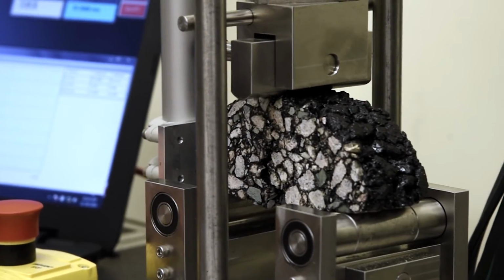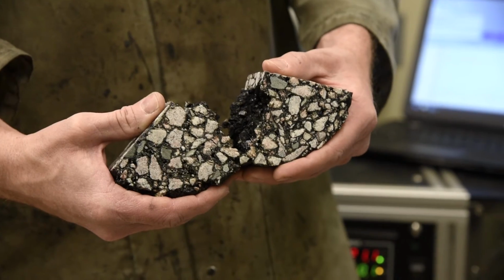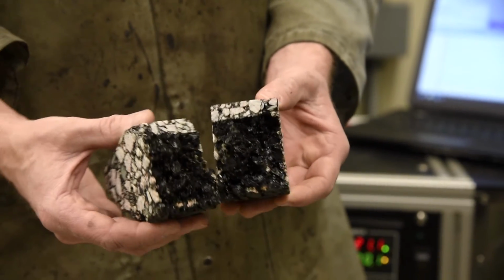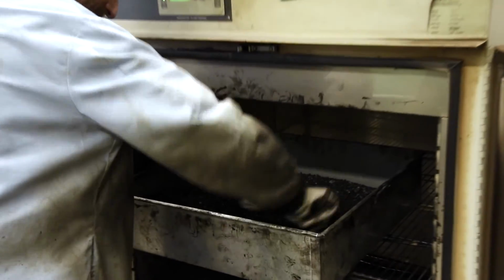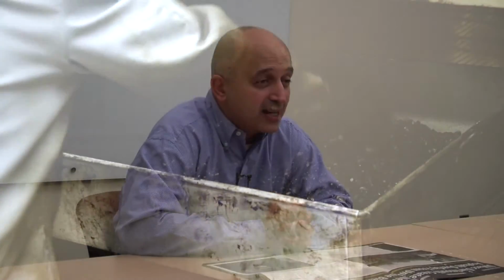For 3 years, graduate students and undergraduate students are going to go out in the field and monitor the performance in terms of cracking and any other distresses that we might see. If it works, it would be a very environmentally friendly, economical pavement preservation strategy to use. And I think it would be excellent for municipalities to use it. So we're excited about this. We're excited to be involved in any pavement preservation that includes sustainable materials.